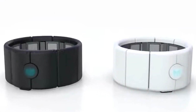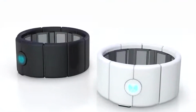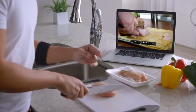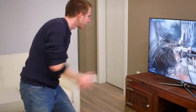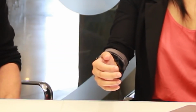Unlike such technologies, the Mayo doesn't require you to be in direct line of sight of a camera. This does feel like yet another attempt by tech companies to persuade us that waving at our screens is a superior method of interacting with computers than using a mouse, keyboard, or joystick. And I must admit, it's kind of cool, so they might have a point.